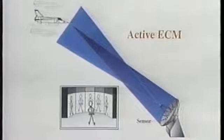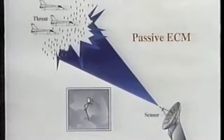In this example, much like the House of Mirrors in a carnival, active ECM uses a radio signal to confuse the radar into thinking there are 3 aircraft, when in fact there is only 1. Passive ECM uses non-electronic measures. In this example, much like a person in a blinding dust storm, the radar is unable to see the aircraft because it is masked by chaff, which the aircraft released and which scatters the radar signal.